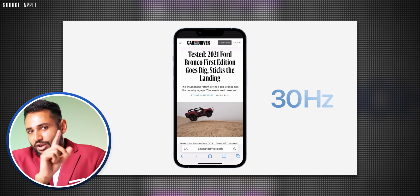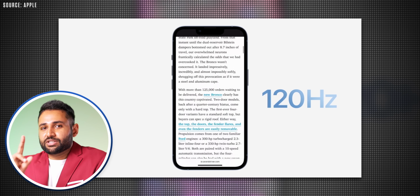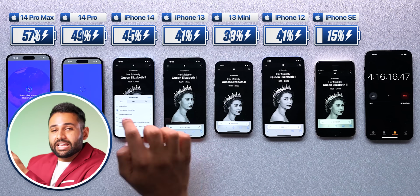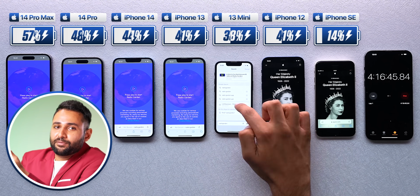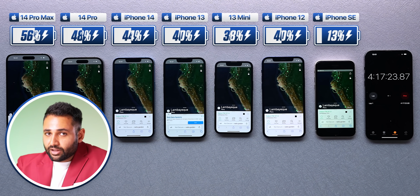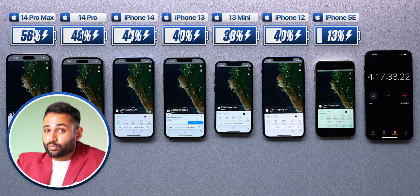If you remember last year's iPhone 13 Pros, they had the option to scale their refresh rates from 120Hz all the way down to 10Hz. And even that was awesome for battery life. It basically allowed you to have a display that felt super smooth at 120Hz with none of the battery life hit that usually came with that smoothness.